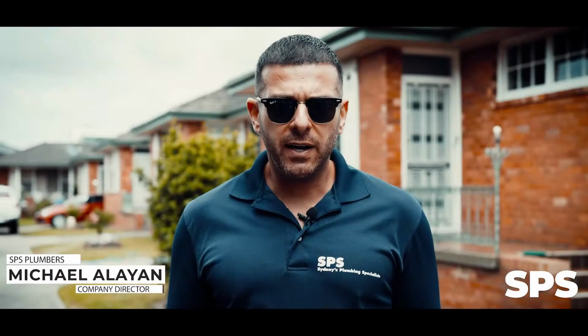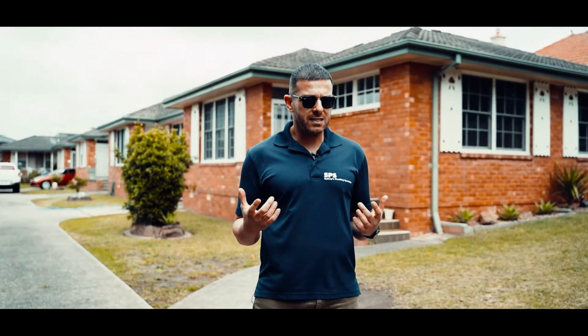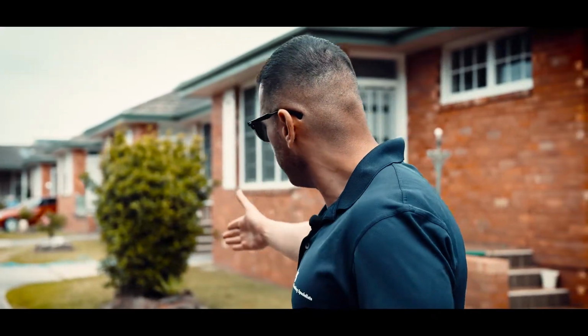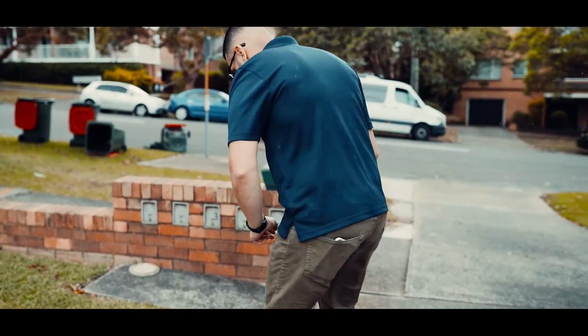Hey guys, Michael here again, just explaining three benefits as to why pipe relining would be sufficient as opposed to digging up the lines. Give you a classic example in this driveway right here. The lines run underneath this driveway here.